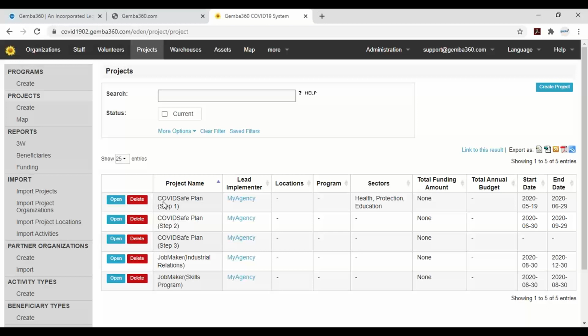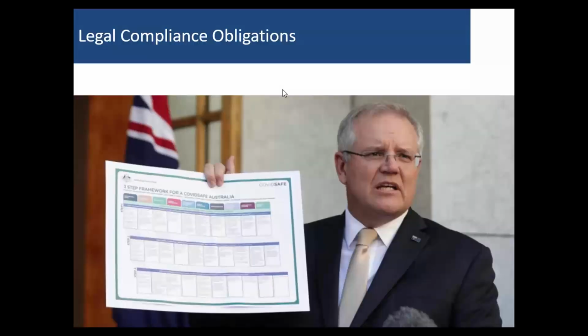Now, some agencies have asked, why have we gone COVIDSafe plan step 1, step 2, and step 3? If you remember our previous webinars, where we pull this from is this document here, the 3-step framework for a COVIDSafe Australia. And you might remember our Prime Minister, who held this up a short while ago. A lot of the state premiers are in fact using and referencing this document.